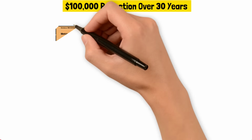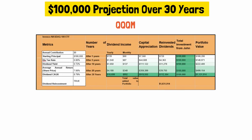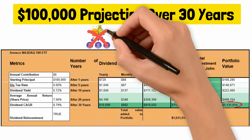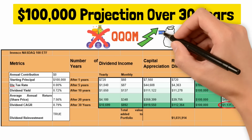Starting with QQQM, if you put $100,000 into QQQM and let it grow after 1 year, your investment would be worth $108,280. By year 10, it would have grown to $222,400. Give it 20 years and your portfolio would be sitting at $499,154. And after 30 years, you'd land at a total value of $1,131,914. QQQM isn't known as a dividend machine, but thanks to the higher growth rate of those payouts, it ends up delivering far more income over time.